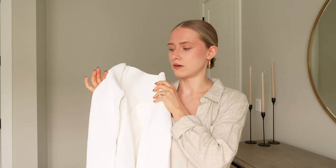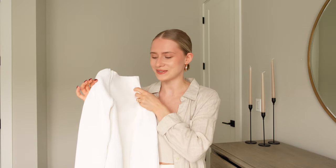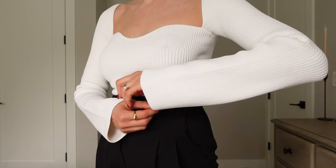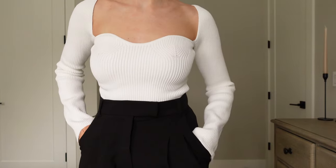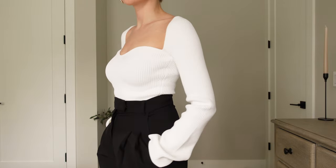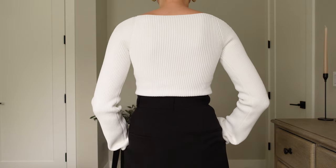Moving on to Pixie Market, I picked up this beautiful white top that I've been eyeing for literally a year. It's been out of stock for a whole year, I'm not even kidding. I don't know, probably a little less than that. But I saw that it came back in stock and I snagged it. I got it in a size extra small, and it's their bustier, creamy white top. Definitely more off-white than stark white, I think. But I love it so much.